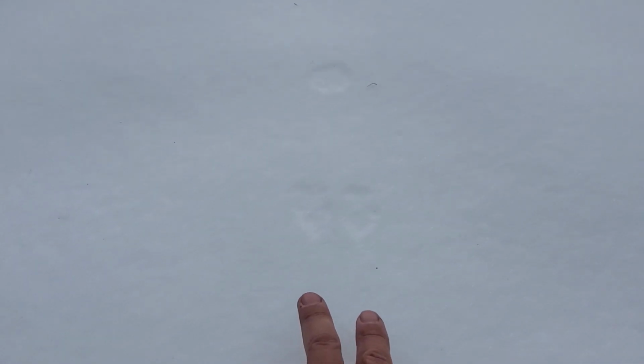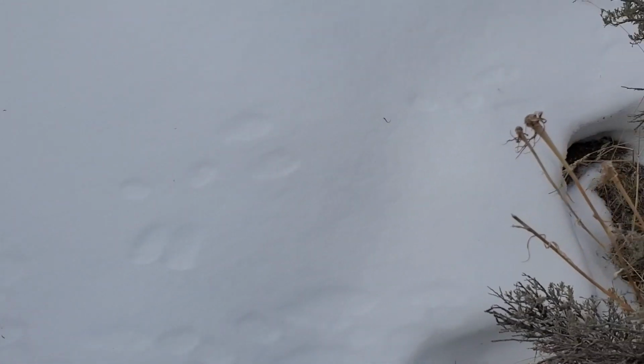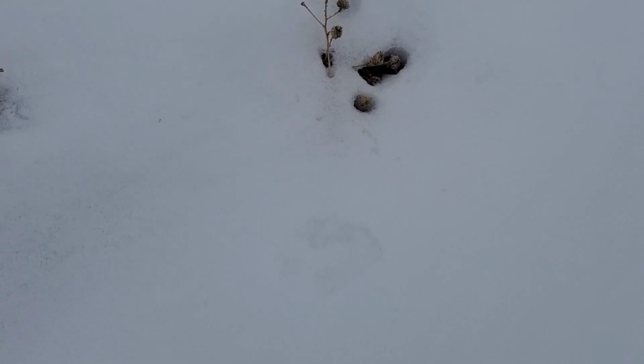We got some cottontail tracks. There's the hind feet, the front feet. And right there's a cottontail highway. And no trip to the desert is complete without signs of wily coyote.